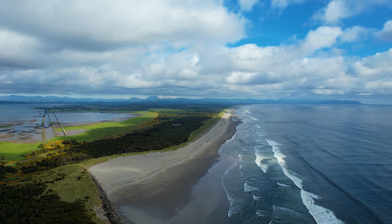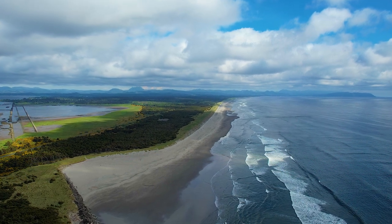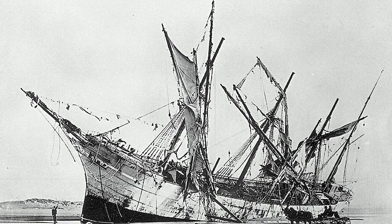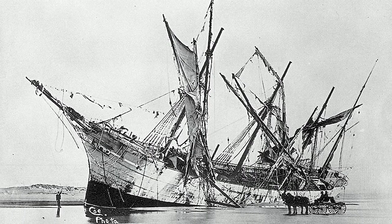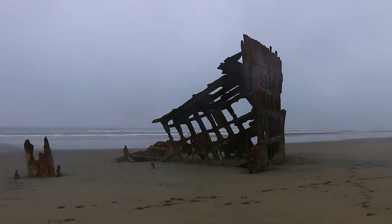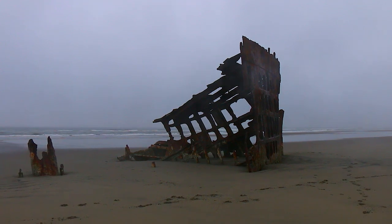After it was taken down, shipwrecks continued to occur at the mouth of the Columbia River. The Peter Iredale was in a hurry to make it to Portland and ended up wrecking on the sands near Point Adams Lighthouse. The skeleton of the Peter Iredale somehow still sits at the beach today.